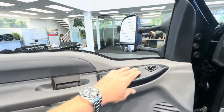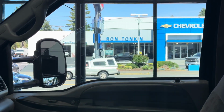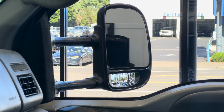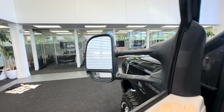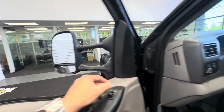Got cruise control. Let's test out the mirrors here and the windows. There's a driver's side window. Up and down. Let's go to the passenger side. The front windows are not tinted, same way they came from the factory. Now let me zoom in on the mirror. Right, left, down, and up. And let's zoom back out here to the driver's mirror. Right, left, down, and up. So all the mirrors functioning.